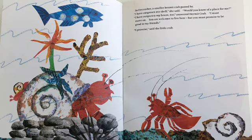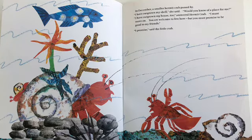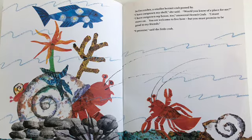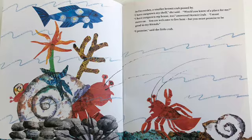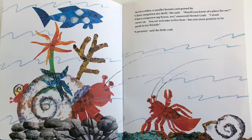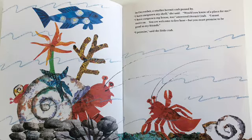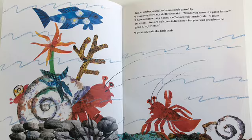In December, a smaller hermit crab passed by. "I've outgrown my shell," she said. "Would you know of a place for me?" "I've outgrown my house too," answered Hermit Crab. "I must move on. You are welcome to live here, but you must promise to be good to my friends." "I promise," said the little crab.